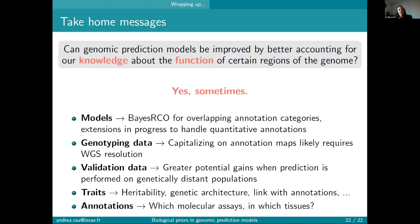The other point is that a lot of the simulations and real data analyses I've discussed today focused on mid-density genotyping chips. And it's in fact probably the case that capitalizing on annotation maps like those generated by GENE-SWitCH will require whole genome sequencing level resolution. Another point we've been thinking about a bit in our group is the validation data. So in fact, it's possible that greater potential gains may be seen when genomic prediction is performed on more genetically distant populations, for example, crossbreed as one possibility. So that's something that we want to look into and try to evaluate.